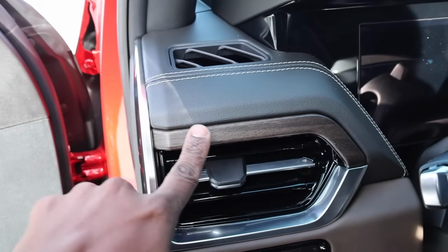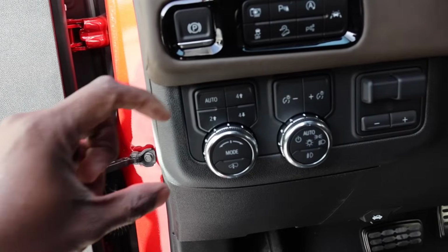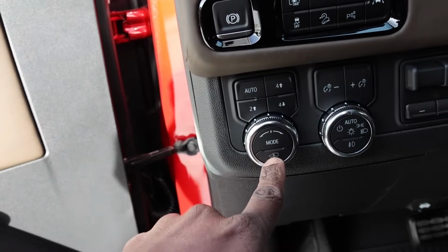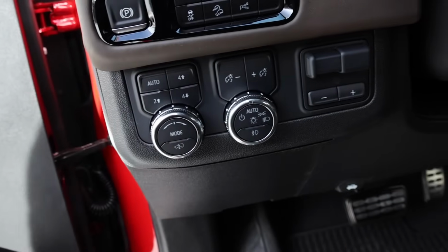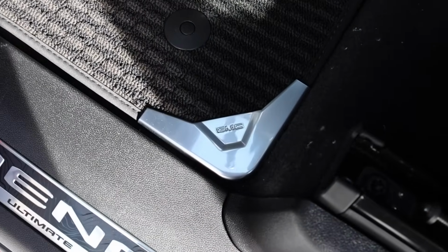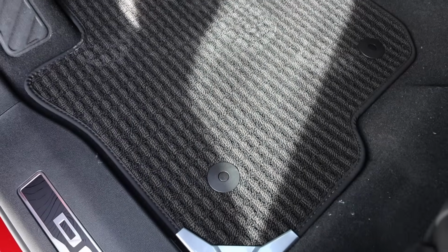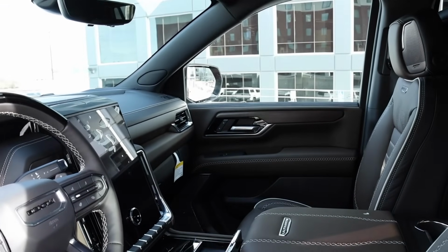I like how they wrap this in leather. You have more leather, more of that porous wood with that satin right here. And then your four-wheel drive and driving modes. You can also control your air suspension, more lighting controls, trailer brake right there. And then check out these floor mats too. Great attention to detail on this interior. Let's check out the passenger side.